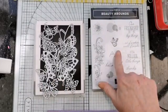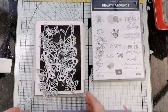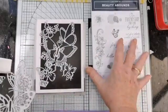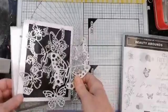and make them say different things. You could have a thanks for a million little things. There you go. You can make up your own greetings with these things with a bit of masking. So really lovely stamp set, but the dies are just something else.